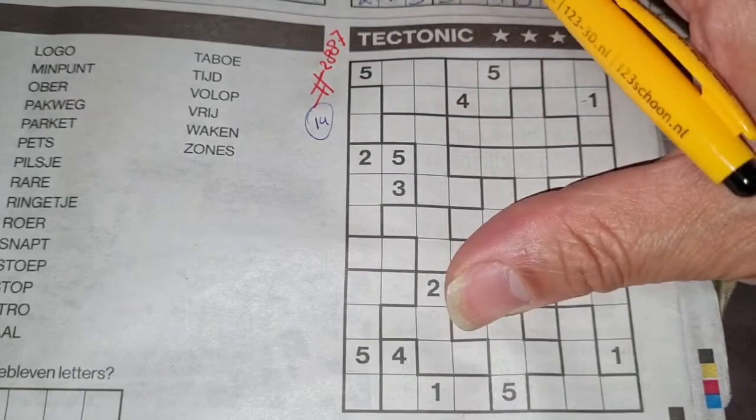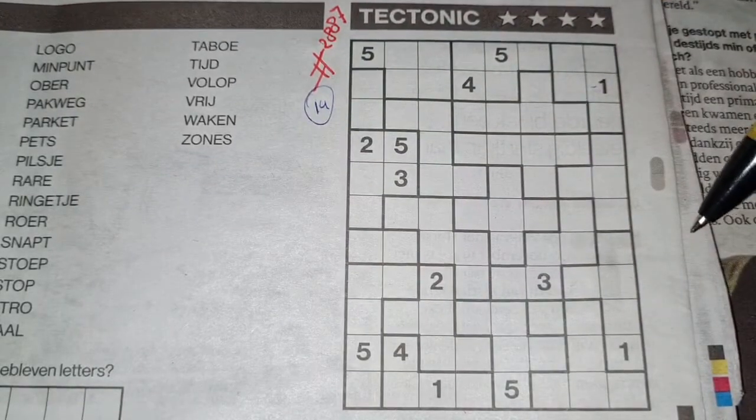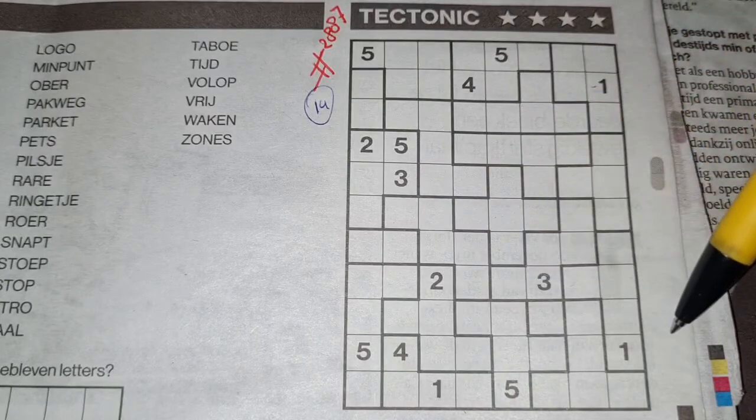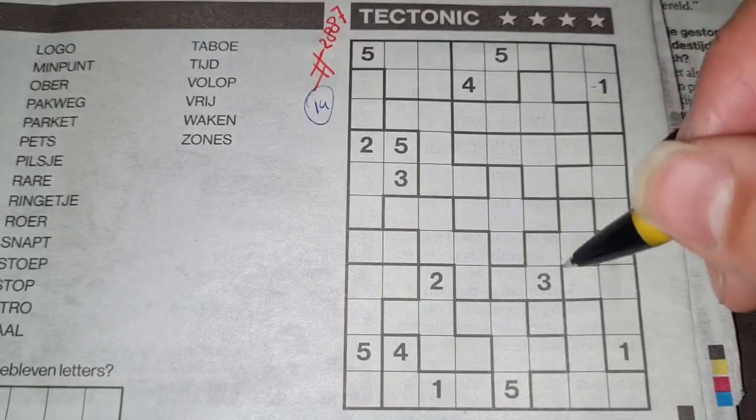Alright, and the first question to you is, can we see here the single box? Do we have a single box here? Yeah, I see here a single box. Single box is always a 1.